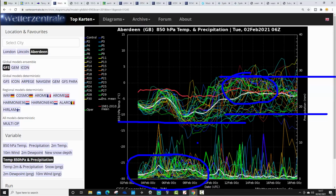Of course, Aberdeen is right on the coast. So some of this will be rain, some of it will be snow. I think a lot of it will be snow, though. Scotland is going to have a lot of snow, I think, over the next few days. The question is whether that snow gets further down into the south.